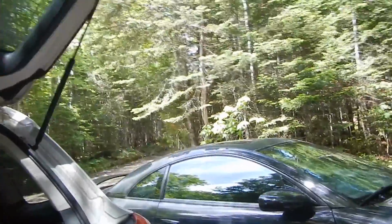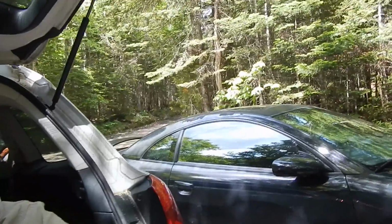So we are back at the car. It's about 11:30. The car was fine in this little used parking lot. Actually, there is one other car here, probably a young couple that I passed just maybe a mile in.